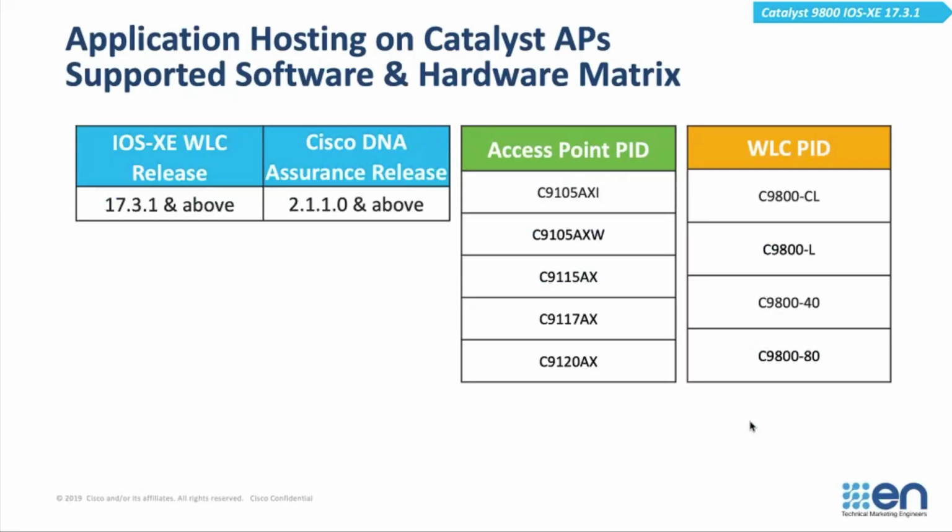The big benefit here is that we are supporting this on all of our AX access points and the 9840s, 80s, L, and the cloud version. So this is going to be 17.3.1 and above, and on Cisco DNA Assurance, it's going to be 2.1.1 and above. And as I was saying, the big benefit here is that a lot of our customers already have Cisco APs that are powering their wireless infrastructure, and they have Cisco APs deployed all through the enterprise. So with the ability for third-party vendors to create apps and leverage these APs as IoT gateways, it really creates a huge base of opportunities for the IoT market.